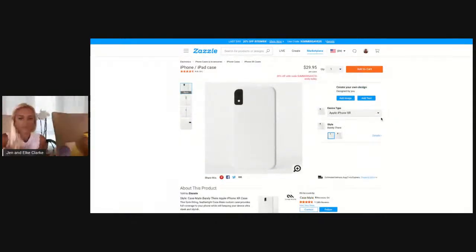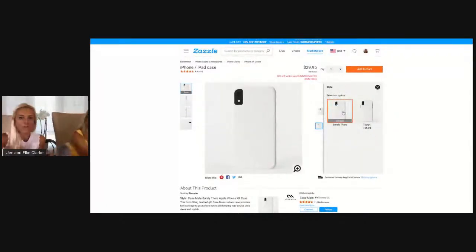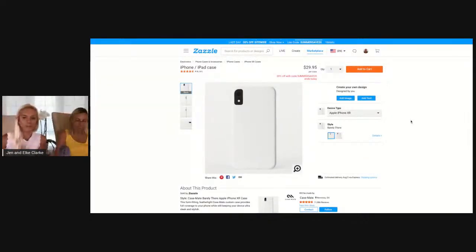You can also see here that when they click down, you can change the type of iPhone, the Apple case, and also here you can choose the different styles. So this Casemate one, because it's made by Casemate, they offer a Barely There type and a tough one. So you can also upgrade, so to speak, within this style. With the OtterBox, they'll have different availabilities as well based on the types of products that they sell on the Zazzle platform. Okay, what we're going to do now is click on Add Image or Add Text.